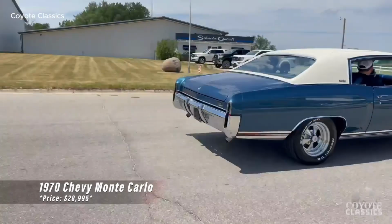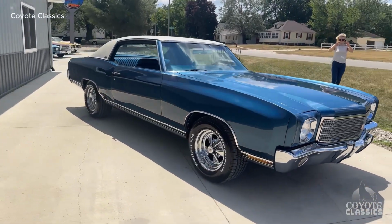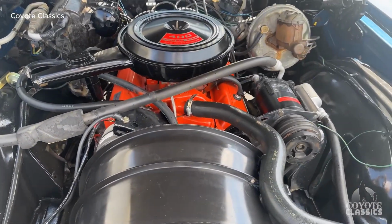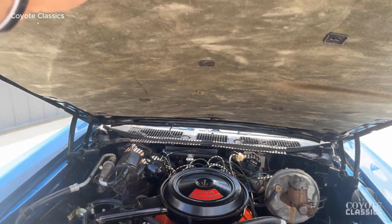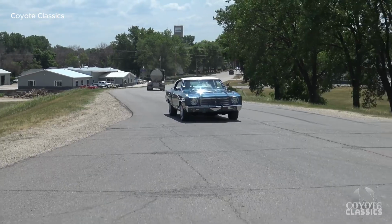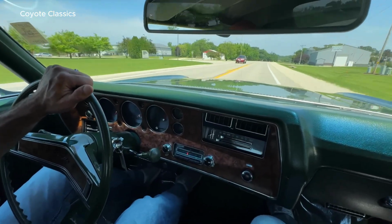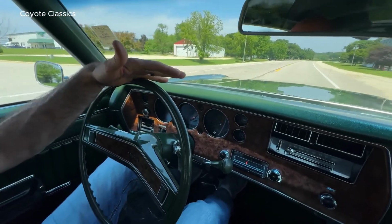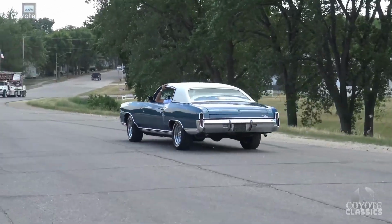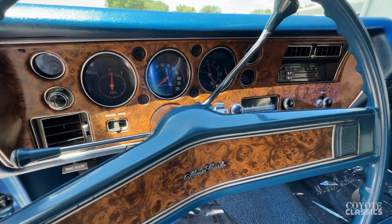Simple, honest, and just enough grunt to get you in trouble. But if you had a little more coin and a little less self-control, the options opened up fast. A hotter 350 with 300 horses, a 400 small block, or the big boy 402 putting out 330 horsepower. Transmission choices? Plenty. You could row your own gears with a 4-speed M20, go classic with the old-school 2-speed Powerglide, or cruise like a king with the buttery smooth Turbo Hydromatic. Chevy wasn't playing around. They made sure even the luxury Monte Carlo had some serious bark under the hood.